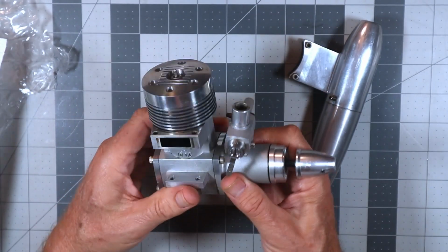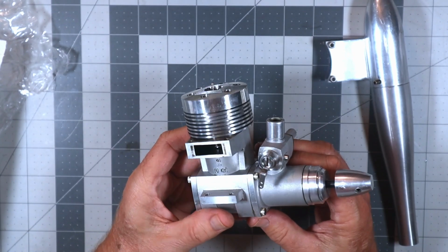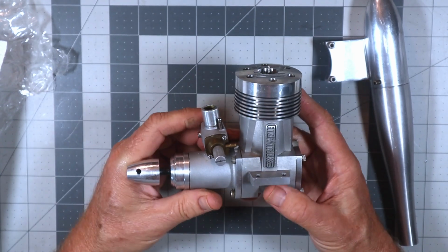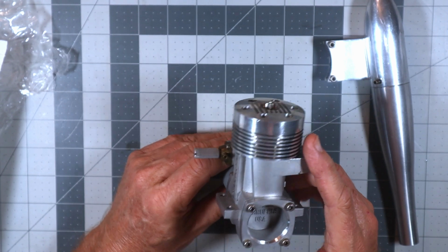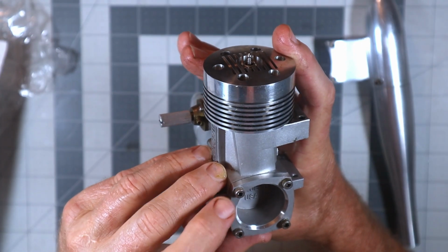I can't wait. Now the interesting thing is Chris said he authorized me to actually do a look inside of this engine, and I'm considering doing that. But this is one of those engines where I just don't want to hose it up at all. And I'm looking here, I don't know if you're going to be able to see this or not.